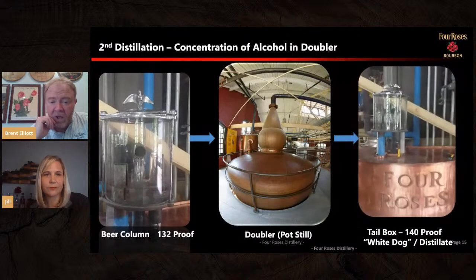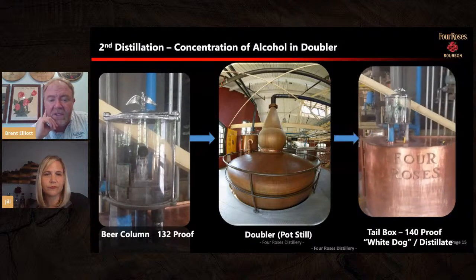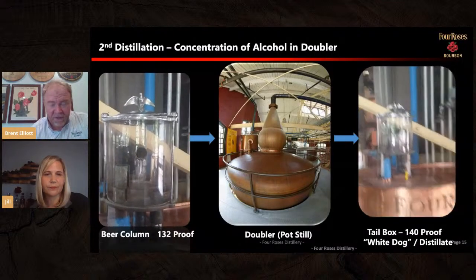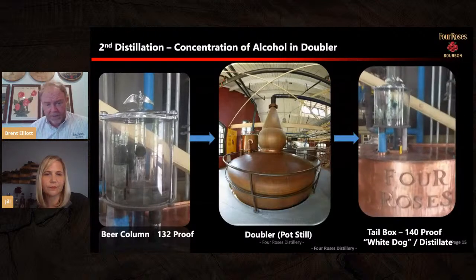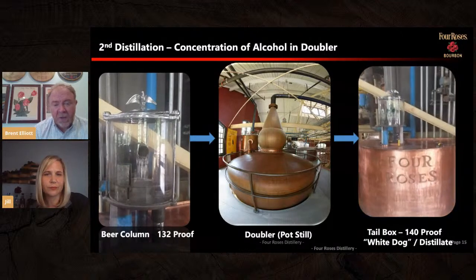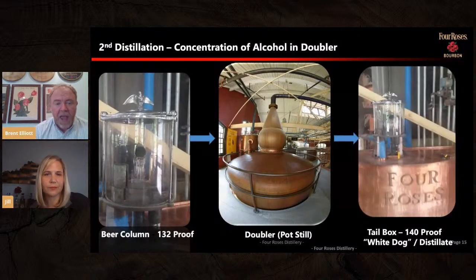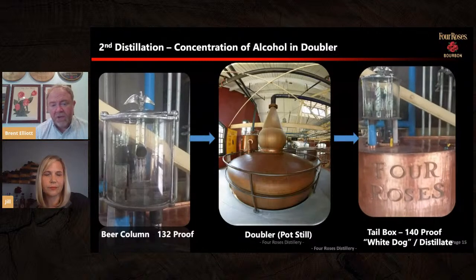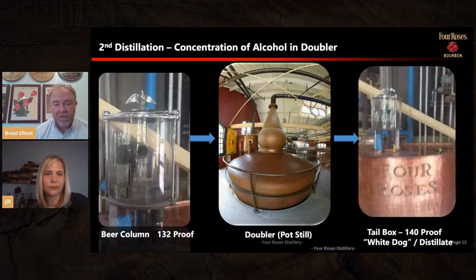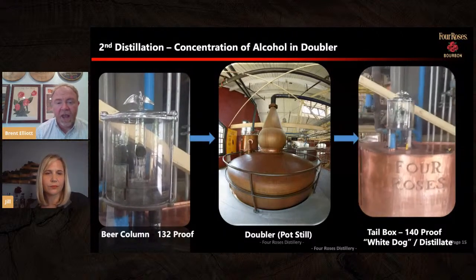At this point, it comes off at 140 proof. So really what we're leaving behind here are some of the tails, some of those compounds that have a higher boiling point than alcohol and water. And these are some of the greasy compounds that I was talking about. What's interesting though is those compounds have to go somewhere. So over time in that doubler, those heavier compounds will start to build up. And if we don't do something about it, even though the temperature doesn't change at all, once the concentration of those rises in that doubler, just by the evaporation and thermodynamics of it, at that concentration, some of those compounds will start to carry over.